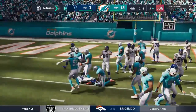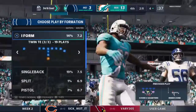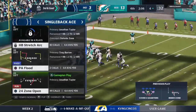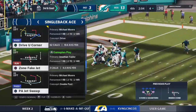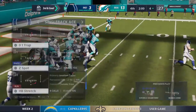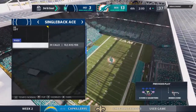One in, and he is met quickly in the backfield. Down he goes, folded like a lawn chair. Nothing doing there as the 13th play of the drive proves to be unlucky. 2 minutes left to play in this football game here on EA Sports.